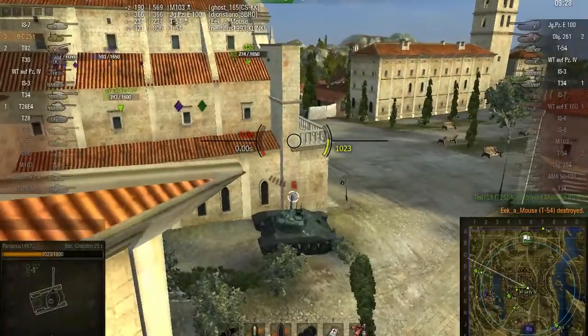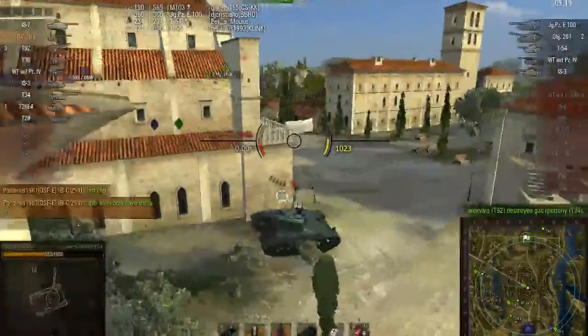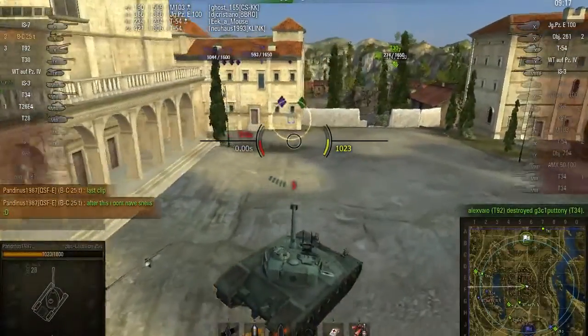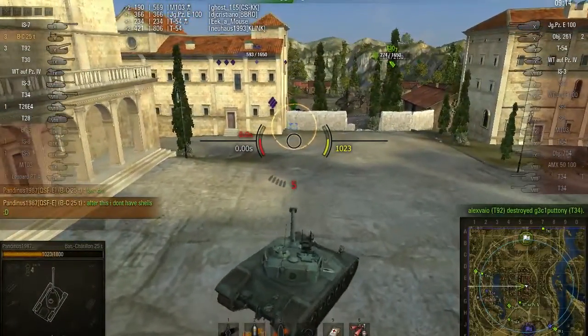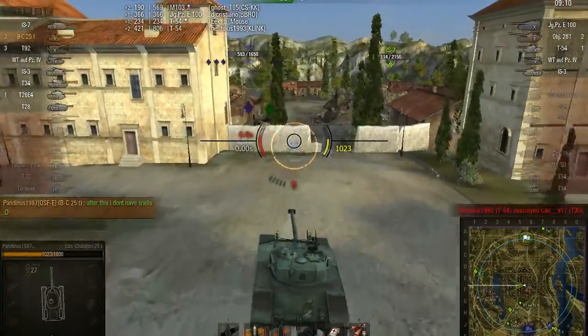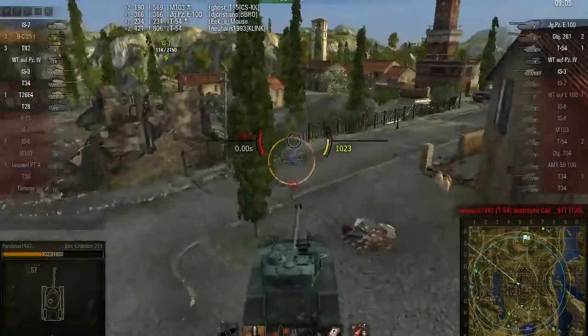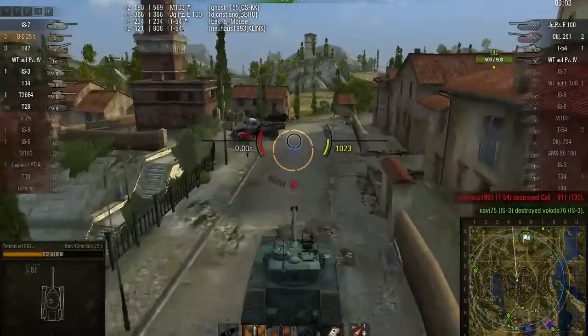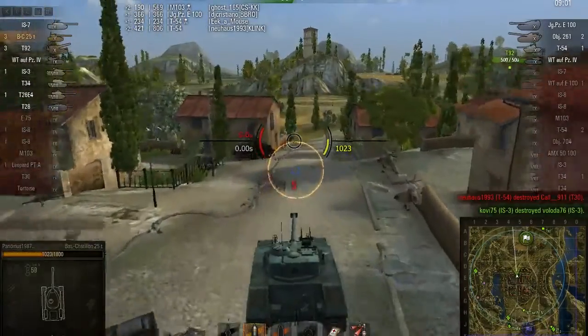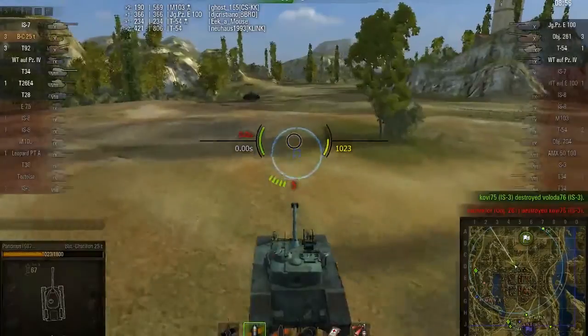Why those 2 T-54s didn't come to the middle of the map beats me, I don't have a clue. In this game I risk it all and eventually I got it all. I'm saying to my team that this is my last clip. It's a clip of heat. I don't usually use heat in this tank because APCR is good enough to penetrate anything, as you can see.